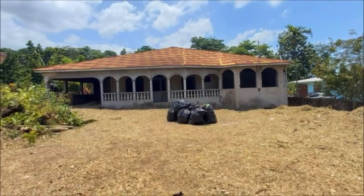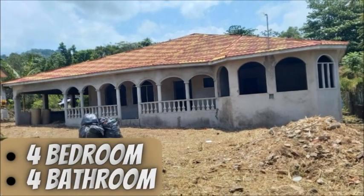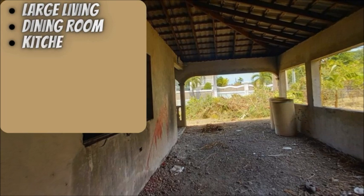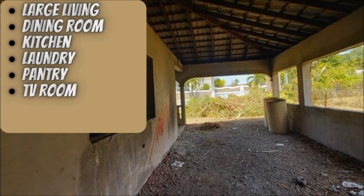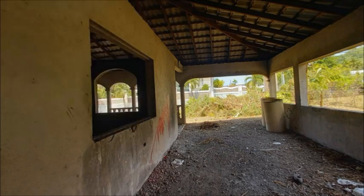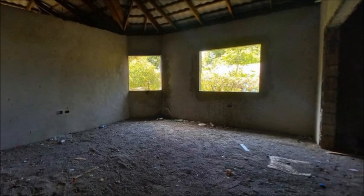This house has almost everything. A partially complete 4-bedroom, 4-bathroom bungalow, inclusive of large living and dining room, kitchen, laundry, pantry, TV room, helper's quarters, and garage. All bedrooms have ensuite bathrooms and plenty of closet space.